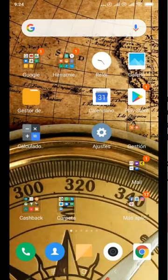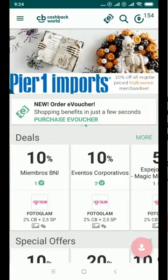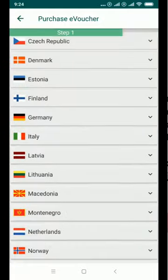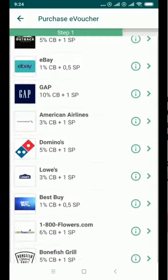Great news for USA in Cashback World. So in this case, what we have is the eVoucher. If you go on eVoucher, you are going to see all the countries available where the eVouchers can be used. So in this case, the great news is United States of America.